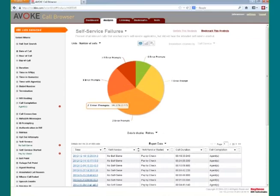And we can actually, in this dropdown, look at this set of calls by all kinds of different things, any different attribute you want. We can also maybe go look at a different view. Here's the timing chart view.